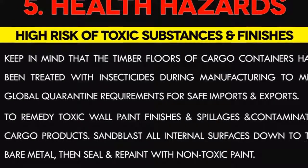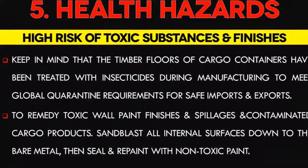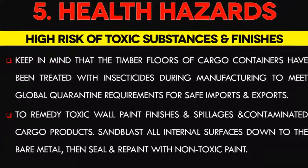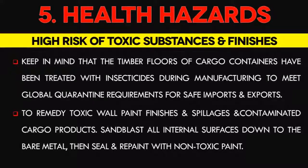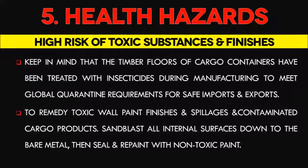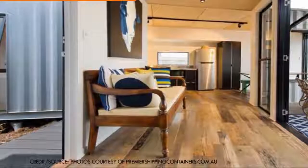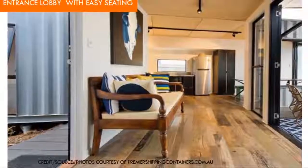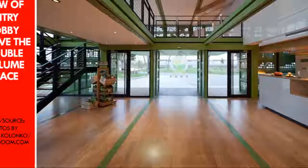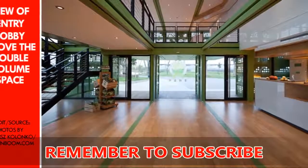Number 5. Container homes can be health hazards. A real concern about homes built from containers is the possibility of multiple toxic exposures. Keep in mind that the timber floors of cargo containers have been treated with insecticides during manufacturing to meet global quarantine requirements for safe imports and exports. When repurposing a unit for human habitation, it is necessary to remove and dispose of the timber floors.